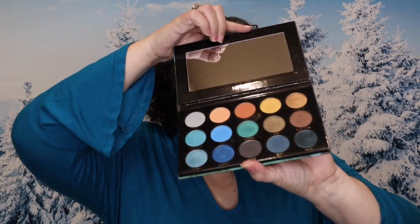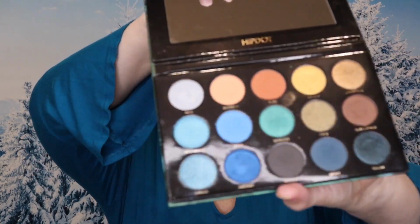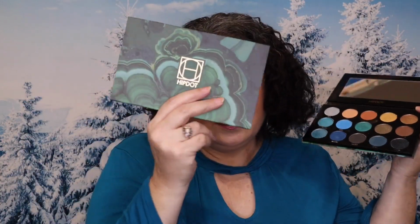We're going to give away the Hipdot Cenote palette. I have mine, and look how pretty these shades are. Obviously mine is used, but brand new one for you.